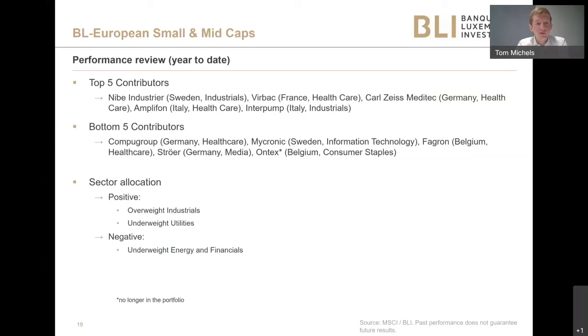And the bottom 5 contributors, therefore, CompuGroup, Mycronic, Fagron, Ströer, and Ontex. Nevertheless, Ontex is no longer in the portfolio, so I sold that at the beginning of the year. And the other companies were mostly players that had a very, very good year 2020, and this year people were a little bit more reluctant on these stocks because they said they had a good year last year, so therefore retaining profit, and that's the main reason why there was no big accident in one of these names.